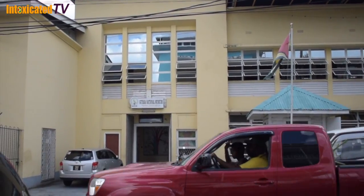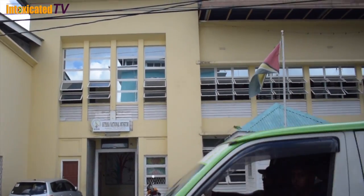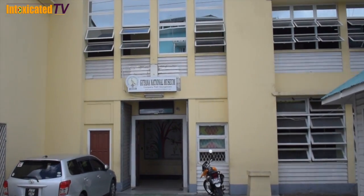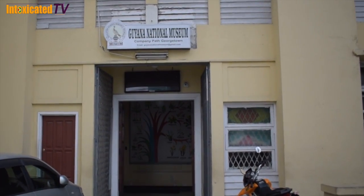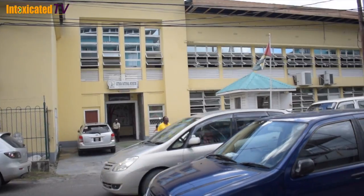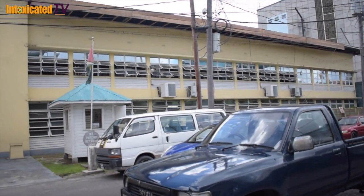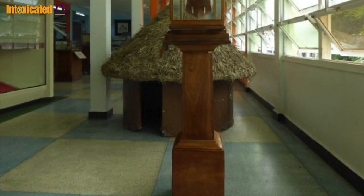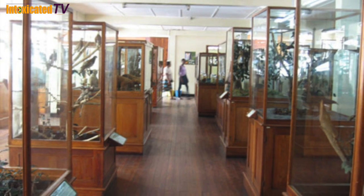The Guyana National Museum was established on the 13th of February, 1868, after the idea of starting a museum was conceived by members of the Royal Agricultural and Commercial Society of British Guyana. The initial reason for the project was to create a permanent home for science, art, and industry, and also to create a place where Guyanese and other visitors can access historical facts about Guyana.